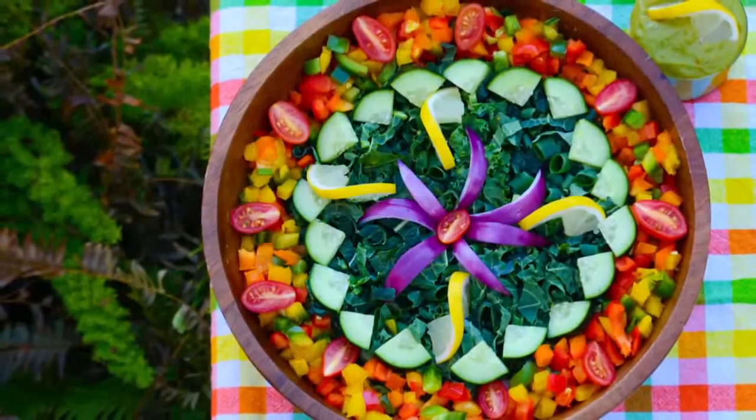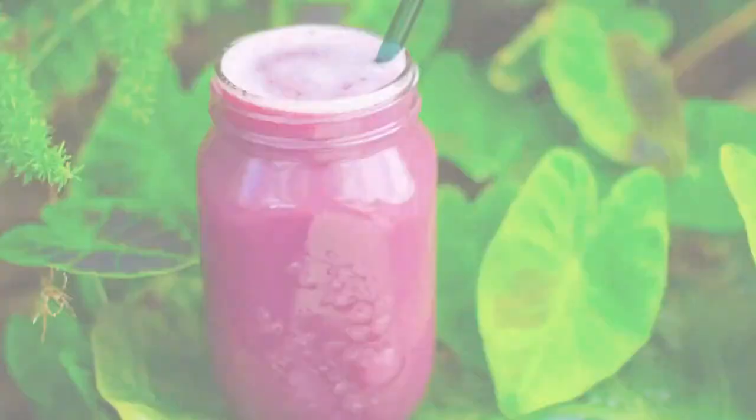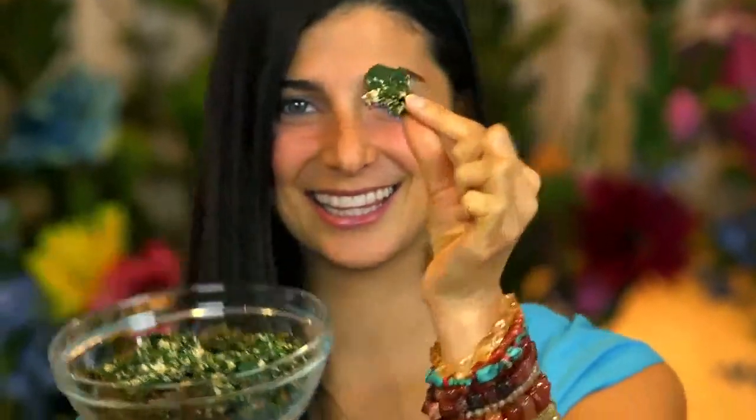Kale is one of the most nutritious greens on the planet. But unfortunately, a lot of people have a hard time eating kale because it is so strong. Although this green may be good for you, sometimes it can be a little bit difficult for people to eat at first because it tastes so strong.